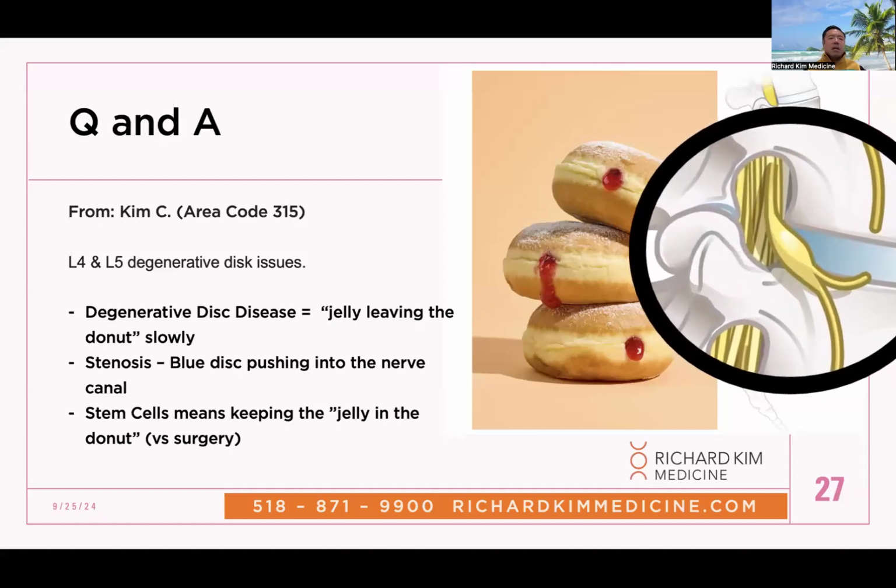So Kim C from area code 315 asks about L4 and L5, degenerative disc issues. So degenerative disc here is where the jelly is leaving the donut slowly.